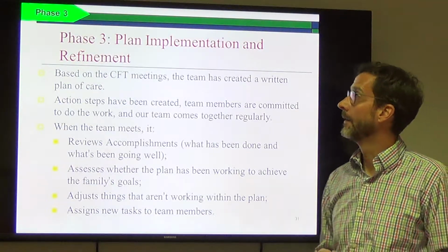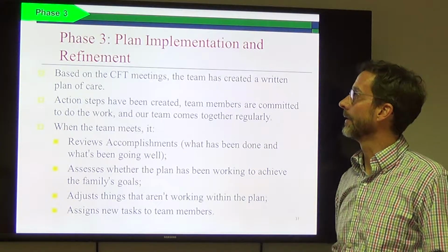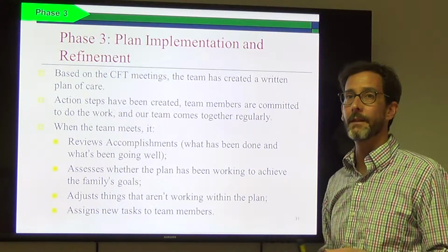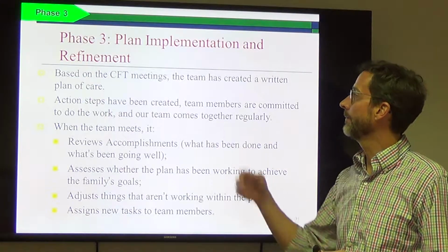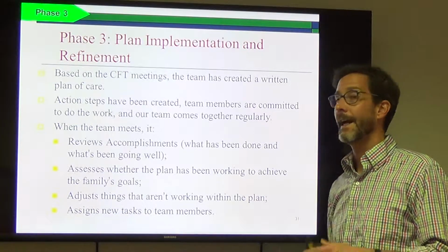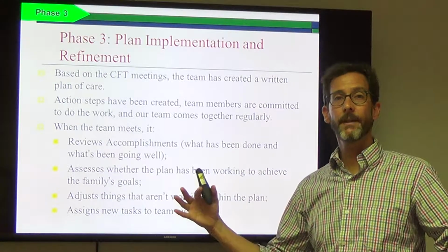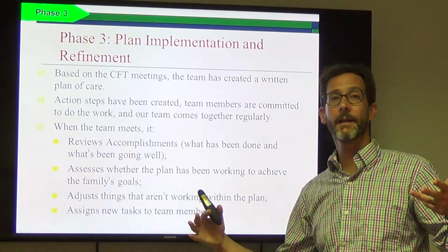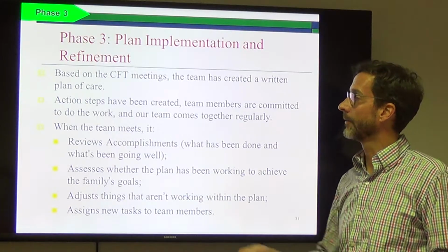Okay. Based on the child and family team planning meetings, the team has created a written plan of care, and we're moving into the implementation phase. Action steps have been created, team members are committed to do the work, and the team comes together regularly. Implementation phase again could last 4 months, could last a year, could last longer. But the team meets regularly to do several things.